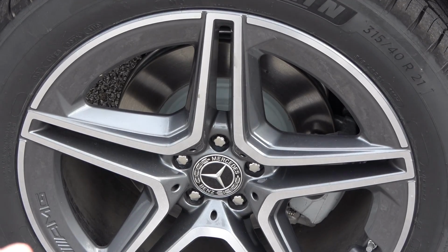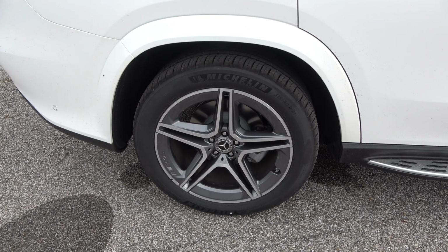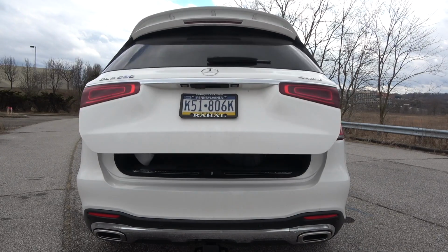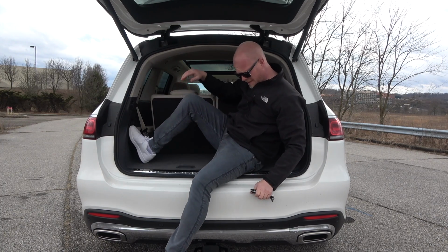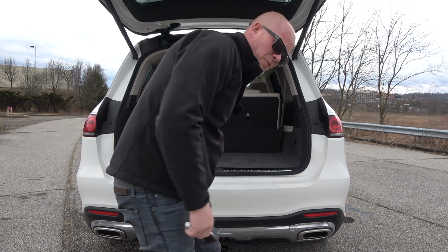Look at that. It says AMG right there on the wheels. Not quite an AMG, but almost. So as we get to the rear of the GLS, obviously completely redesigned here as well. LED taillights. We got dual tip exhausts.